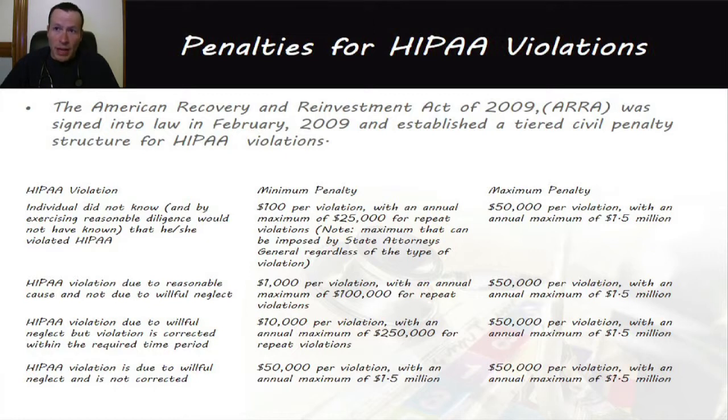Individuals not knowing, and by exercising reasonable diligence could not know, that he or she violated HIPAA: there's a minimum penalty of $100 per violation with an annual maximum of $25,000 for repeat violations. For a HIPAA violation due to reasonable cause and not due to willful neglect, there is $1,000 per violation with an annual maximum of $100,000 for repeat violations.